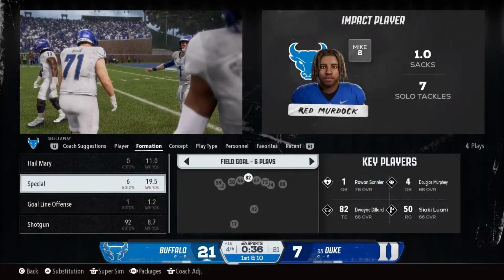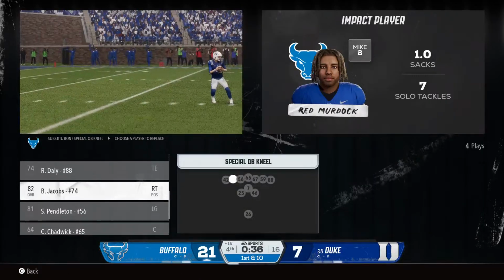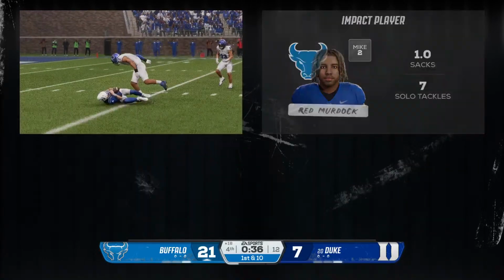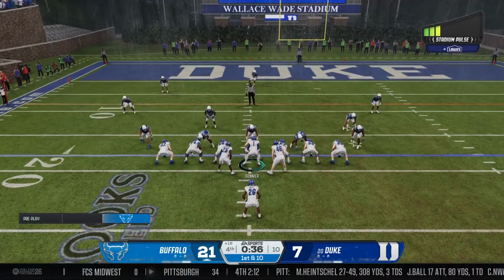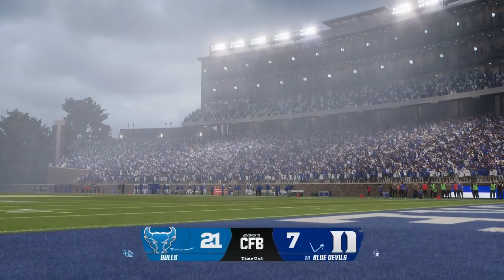Well, Chris, they just had to go for it here. With the time that they have left, down by a couple possessions, really didn't have much of a choice. A really good effort to go for it, to try to keep this game alive, just not enough. So the job is simple here. Just take a knee, run out the clock, and begin the celebration.